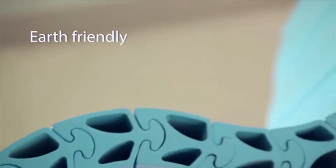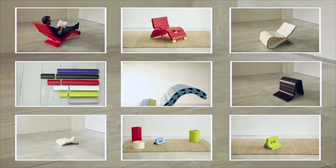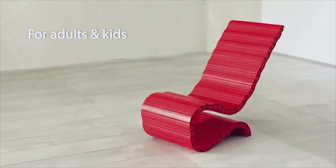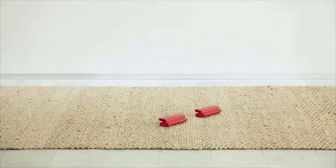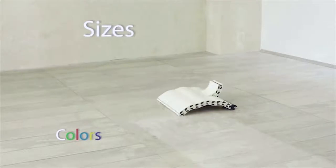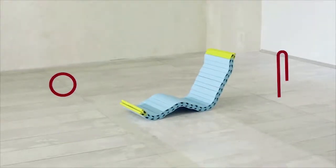Spintex is made of 100% recyclable innovative material. Unlike traditional plastic, it is earth-friendly and very strong. So, use it everywhere and with everyone, inside or outside with your friends, family, or even kids. The Spintex Kids version is both an entertainment and a great educational tool. You can play with colors, sizes, and forms. Have fun and develop your creativity.